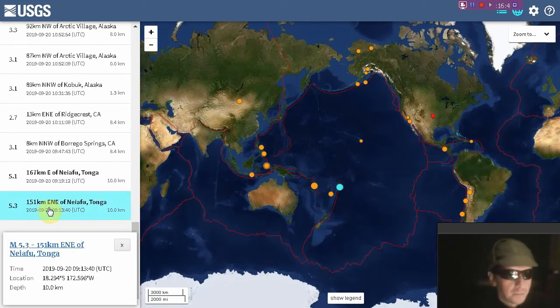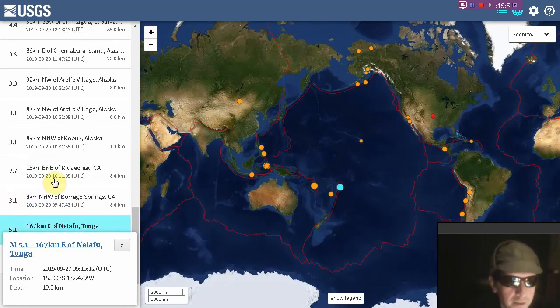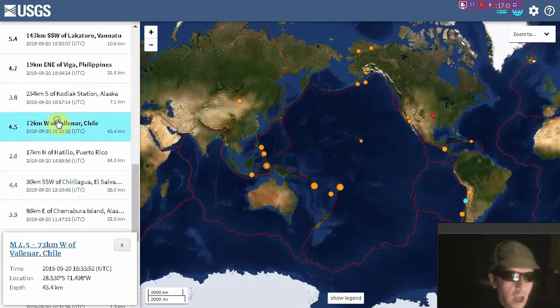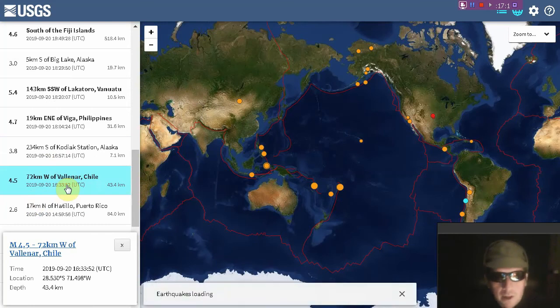Earthquake rundown. Just about 24 hours ago, we see a 5.3 at Tonga, followed by a 5.1 at Tonga. It looks like the deep quakes have chilled out for a while, folks, but everybody should still remain on alert, as there's another coronal hole moving into the Earth-facing region. Here's a 4.4 at El Salvador. That one not at depth either.